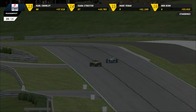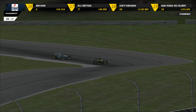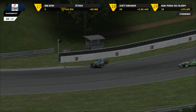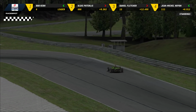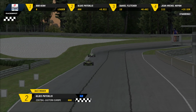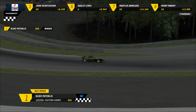He's had Daniel Fletcher make a couple mistakes in front of him. He's held strong. He's had this 4 car hounding him absolutely everywhere on the racetrack, and now he should know that Harley Lewis is really out of passing opportunities, and Harley gets loose off that final hill, and that's going to take him pretty much out of contention. But for the 666 car, well, it's going to be the 12 who gets bumped up to second place on a phenomenal recovery drive, but Oldest puts in a masterful drive here, and he will win the second round of the SimLab Pro Cup here at Barber.